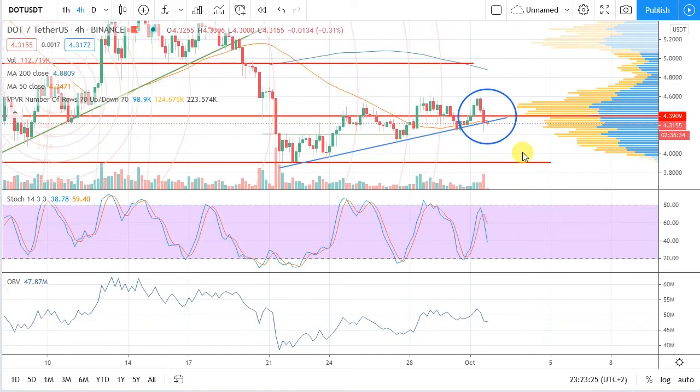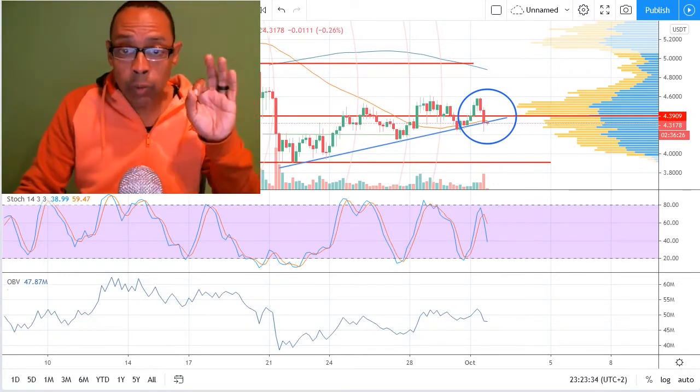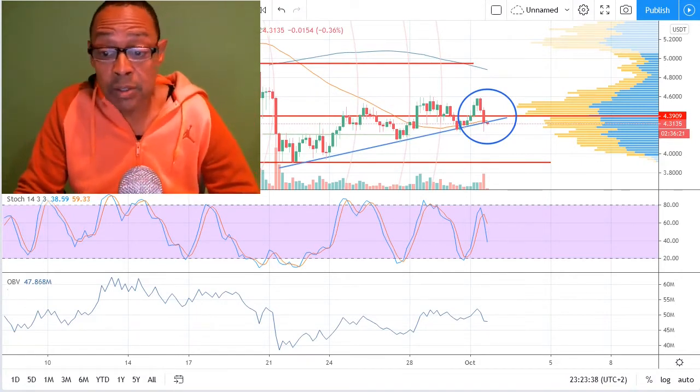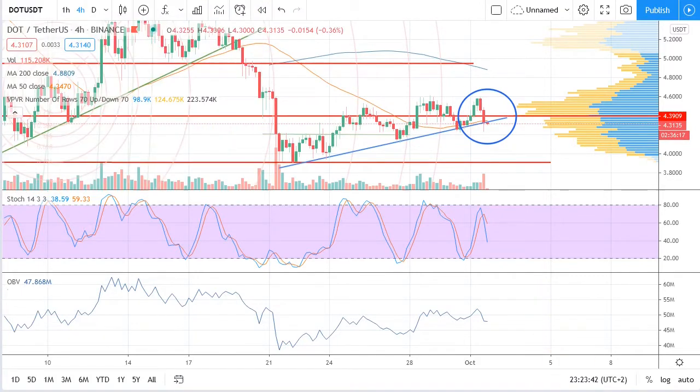Now, I'm not really concerned with the short term, but only for one reason. And that one reason is getting more Polkadots. So if what we see happens, I'm looking at this as an opportunity. I hope it does happen. So anyway, let's get back to this chart and I'll show you what I think is going to happen.